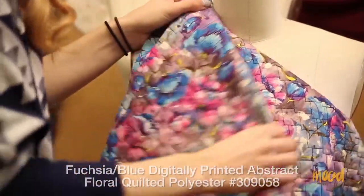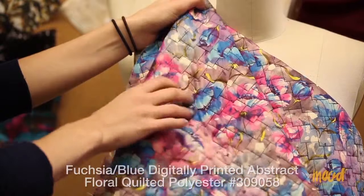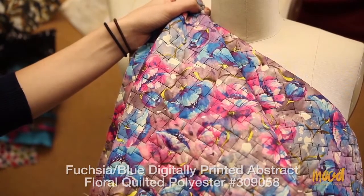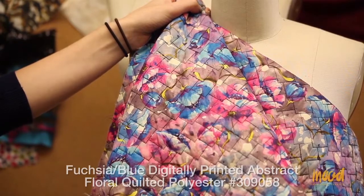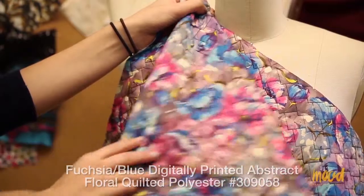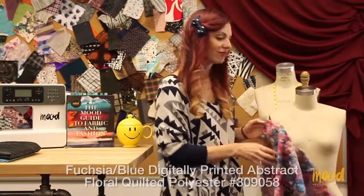It's got a very stiff, crisp, and heavy drape to it. So the drape has just got a lot of volume. It's definitely one of those jackets that would be like poofy. And with this print, having like a black accent to it would be really fun. And I definitely recommend ordering a swatch.